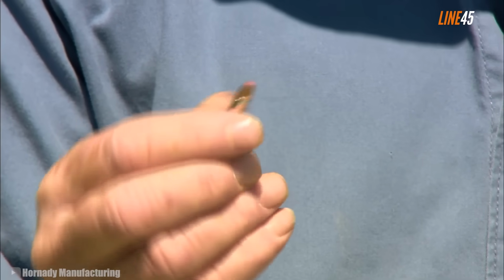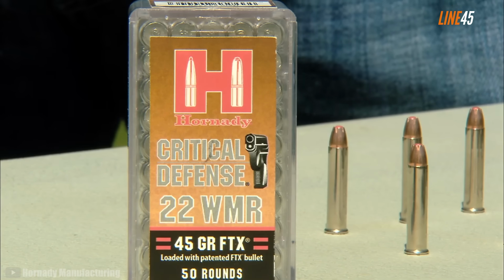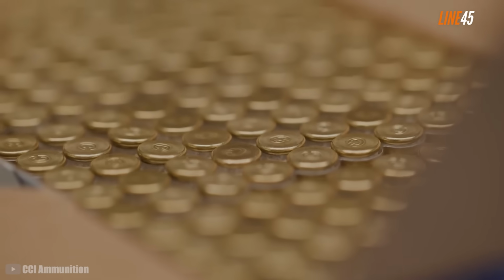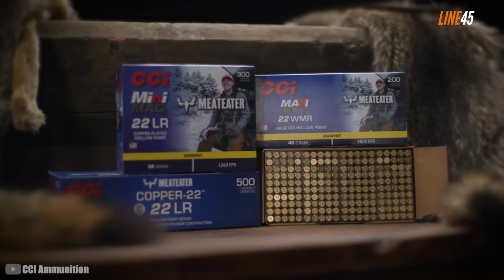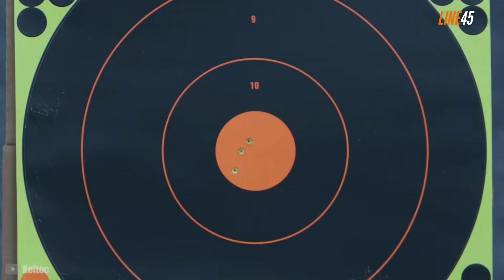Have you ever heard someone laugh off the .22 Magnum like it's just a souped-up squirrel round? Well, they won't be laughing once they see what this little rimfire devil can actually do, and trust me, you might have been sleeping on it way too long. What's up, everyone? This is Sully from Line 45, and today I'm about to show you why the .22 Magnum could be the most overlooked threat in your ammo stash right now.